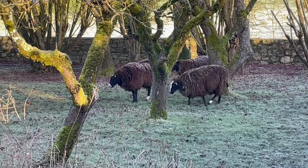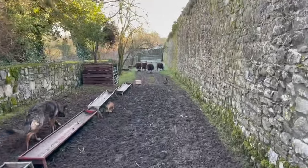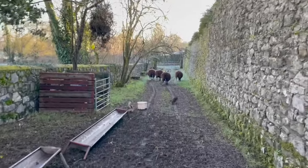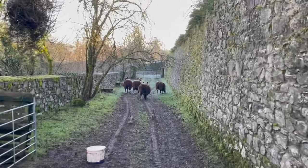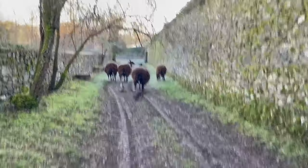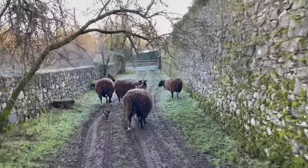Sheep. Okay, I've managed to separate out three very lame ewes to bring in to treat, and Crystal got caught up in them, but that's okay. Crystal won't mind being in the shed for a little while. It'll be a treat because the lame ewes get nice meals.